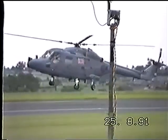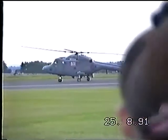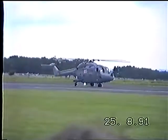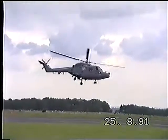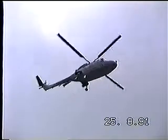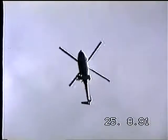So the aircraft can actually take off into wind. And the flight comes into land here now with a running landing. Soon comes to a stop and shortly performs the swivel manoeuvre, which is so important for operations at sea. Some of the manoeuvrability of the Lynx aircraft.